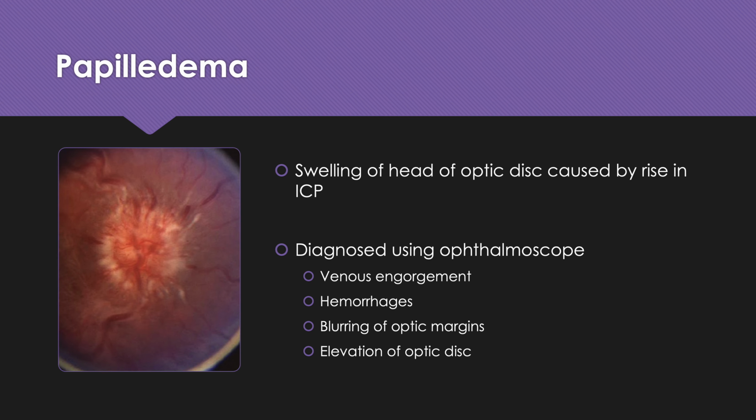If you have an ophthalmoscope handy in your back pocket, you can also look into the eye, to the back of the eye, and you might see papilledema, which is a sign of increased ICP, just a swelling of the optic disc there in the back of the eyeball, and you might be able to see little hemorrhages. When you're looking at the optic margins, you'll see a blurring of that and kind of an elevation of that optic disc, showing the swelling right back in there.